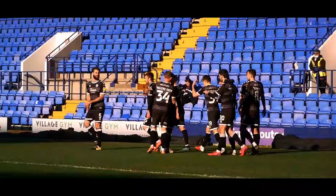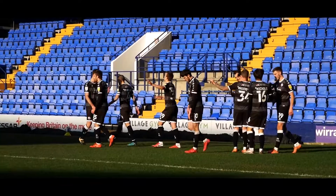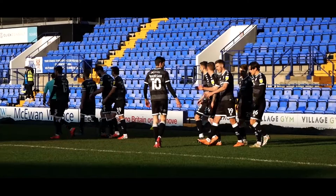Oh, what a great build-up as well. I mean, four, five, six passes before the ball came into the box, as you say, Tom sort of let it go through his legs and he's clicked it and 1-0.